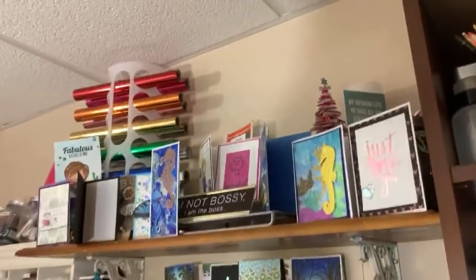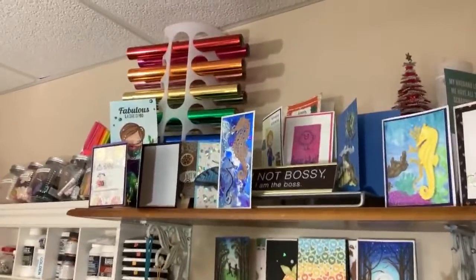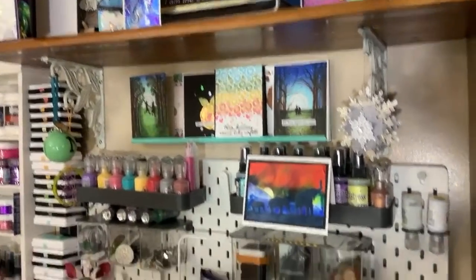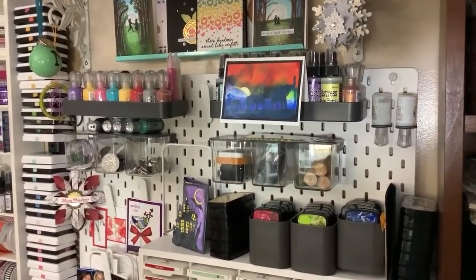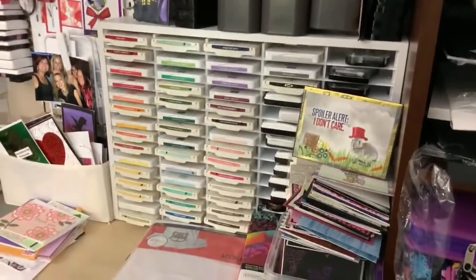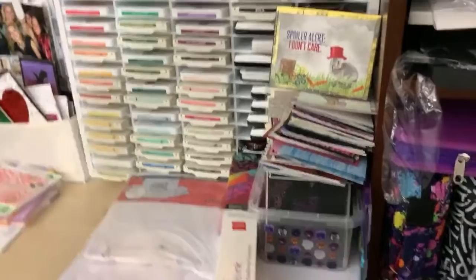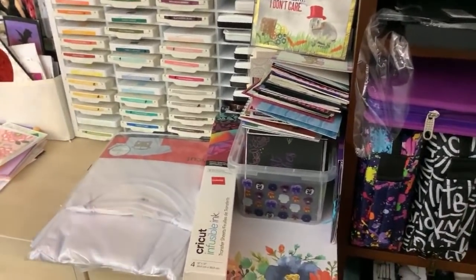All right, next to that, go back up again. There are more of my Heidi Swap original foils. Some of the cards that I have made or been given. Some more cards. Here is one of those IKEA wall unit things where I have my Nuvo drops and my Distress Oxide sprays, my VersaFine Clair inks, my Stampin' Up! inks. The little basket on the right are all the cards that I've made. The shirt and the infusible ink are because Leah and I were supposed to make shirts for the stamp show, but clearly that did not happen.